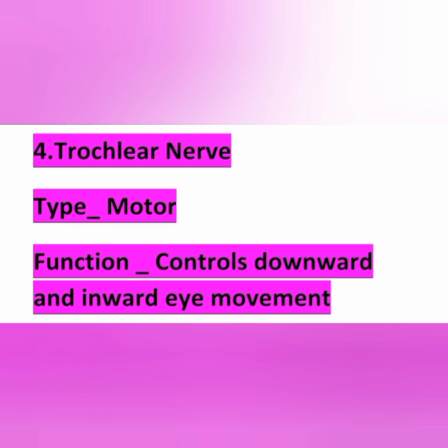And the fourth one is the trochlear nerve. Trochlear nerve is also a motor nerve and its main function is to control downward and inward movement of the eye. So the downward and inward movement of the eyeball is controlled by the trochlear nerve. It is the fourth cranial nerve.